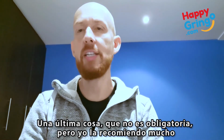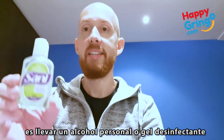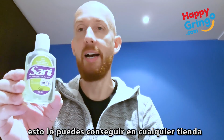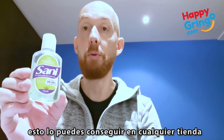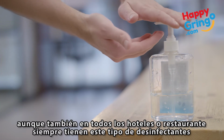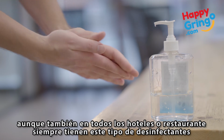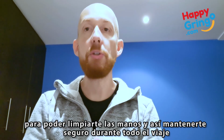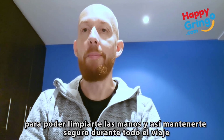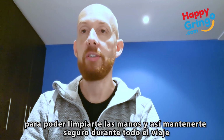And the final thing, which is not an obligation, but I would say is highly recommended, is your alcoholic hand gel. Now this you can obviously put on whenever you want to, just to make sure you've got clean antibacterial hands. And also whenever you go to hotels, restaurants, they will have alcohol sprays, so you can clean your hands and make sure that you're staying safe from COVID or infection.